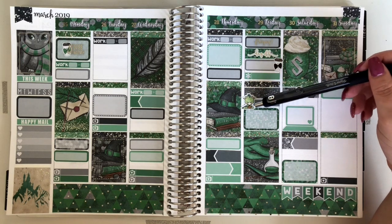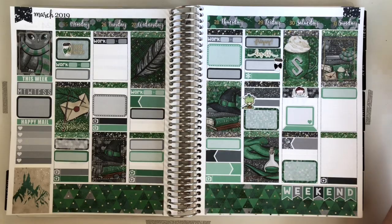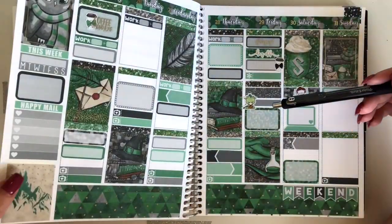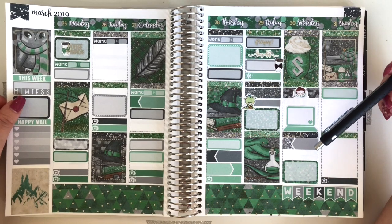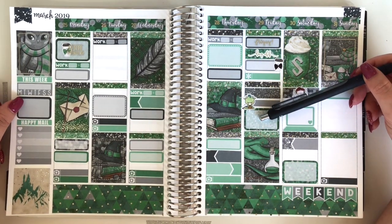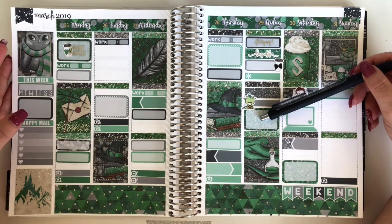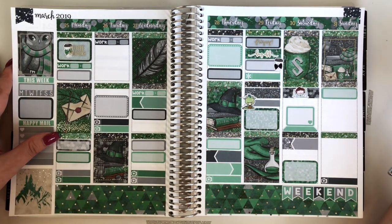I then wanted to mark that we had a pizza night. Friday for us is generally always pizza night, and I used a little dragon, same as I did last week, because of course it's a Harry Potter spread, so I wanted to use the dragon to fit in with the theme. And then last night we watched a movie and I've forgotten for the life of me what it was called, but it was a movie made after the Manson murders. So hubby and I watched that last night.